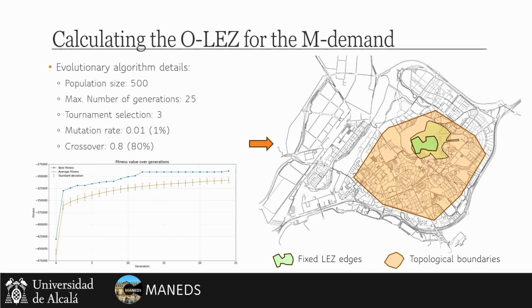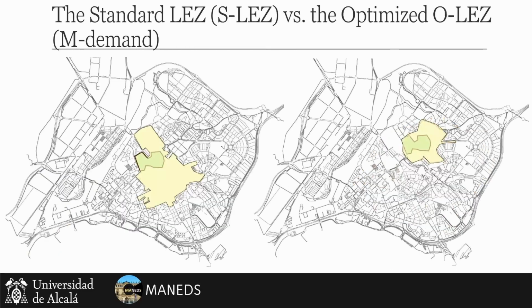The most interesting thing is that this optimization with the evolutionary algorithm is converging quickly. We use a really high number of population, that is initial combinations of edges that could be part of the low emission zones, and the evolutionary algorithm iterates over them and also creates new ones during the execution, and it converges really quickly with a standard deviation that is really controlled. So it makes sense.